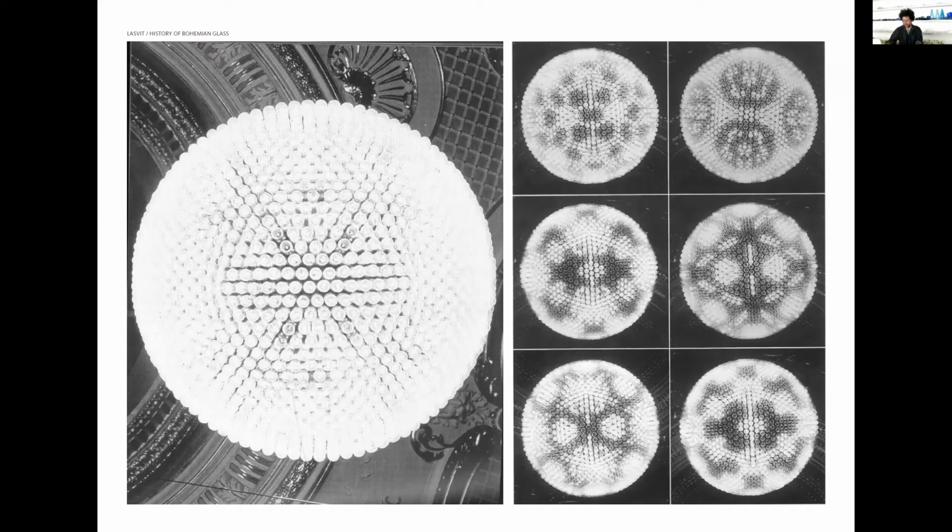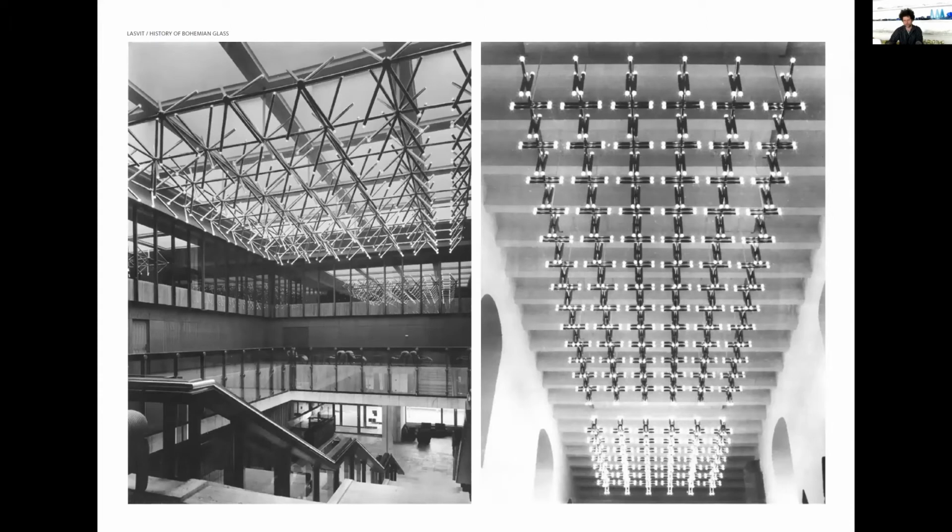His work was very much connected with architecture, and this is one of the samples of how he played with metal and glass, and he created amazing constructions in a historical space. Using glass and a metal construction, he created these amazing grids, which work as a contrast to the historical ceiling, which you can see on the right side.